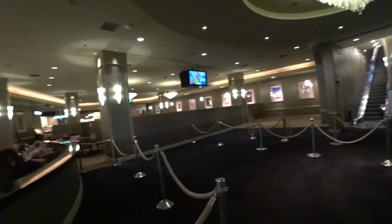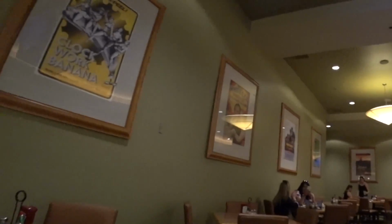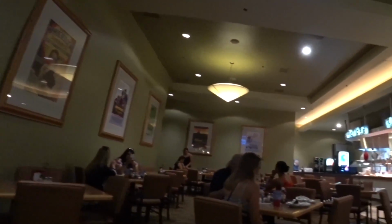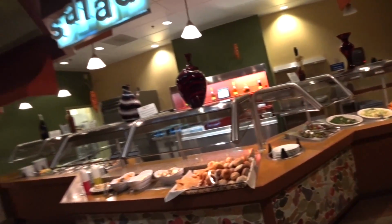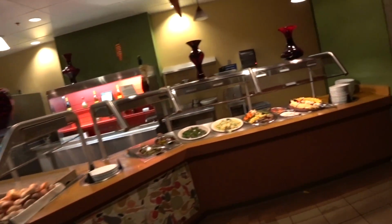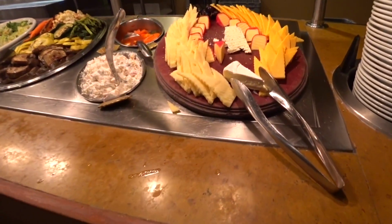Well, the first thing you'll notice is this buffet is about half the size that it used to be. This used to be a whole other side of the buffet, and now it's just a wall. They still have American, Italian, seafood, dessert, Asian, Middle Eastern, Mexican, and salad. Now I'm feeling healthy today, like I want to eat healthy, so I figure I'll start over here at the salad bar. Not a lot of people over here, so I pretty much have the pick of everything I want, with no line, no wait, and all the cheese I can eat.